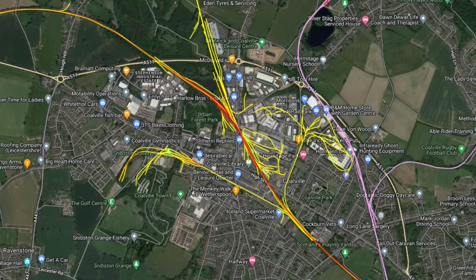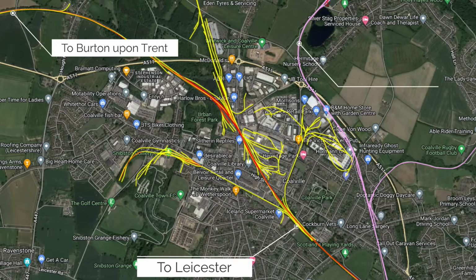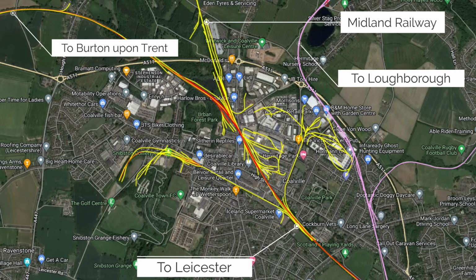So this is what it looks like thanks to railmaponline.com. You've got the line going from left straight to centre and down the bottom. That is the Burton-upon-Trent to Leicester line, currently active, but I think there's very sparse workings along there, but it is subject to a potential reopening for passenger services in the future. We'll wait and see. The pink one is the one off to Loughborough, that's the Charnwood Forest line, but it's the Midland Railway, those yellow lines, that we are looking at.